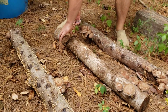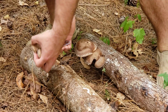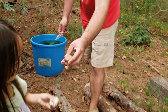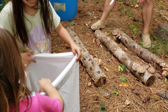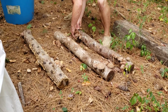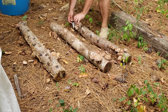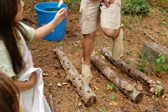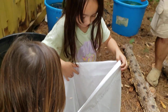So I'm gonna come through here and I'm just gonna take my knife and cut off the fruits here. I'm gonna give them to Mila and let her put them in the bag. Let June have one too to put in the bag. But looking like we're gonna get a good amount off of this. Everybody that I've seen that's a mushroom collector on YouTube, that's what they do, they just cut with a knife. Like I've said before, I'm not an expert on this, so I am still learning.